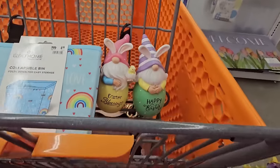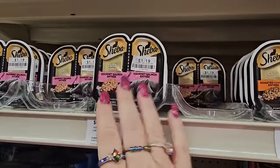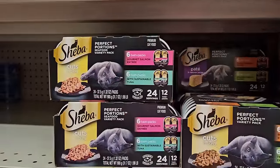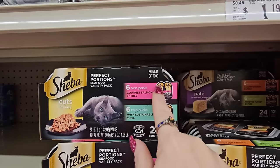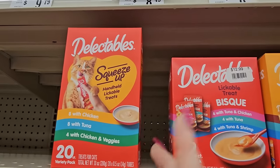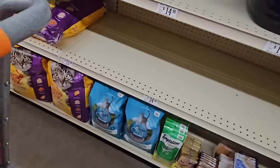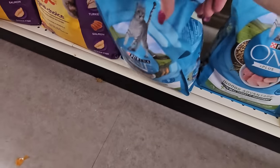And in the cart, we have the Sheba cuts for $1.19 a pack. That is really good. It beats Dollar Tree for sure. And then they have the big packs for $13.99, and you get 24 in there. Now that's one side. Do you have the Delectables here? My cats have tried this, and they're not as big a fan of this one as the Lickables, but it's $11.49 for 20.